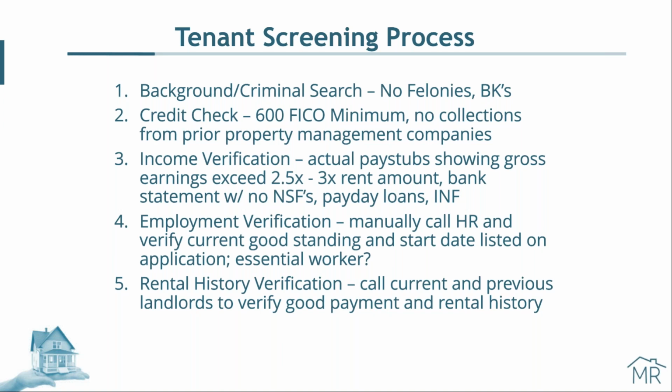The fifth part is going to be the rental history verification. So now when you do a background and a credit check, if there's been an eviction on a tenant's account, or if the landlord has reported any debt through a collection agency, that will show on their background check. Now, if they just skipped out last week and they come and apply here, obviously that's not going to show. So we take that verification a step further and we're calling on previous landlords.